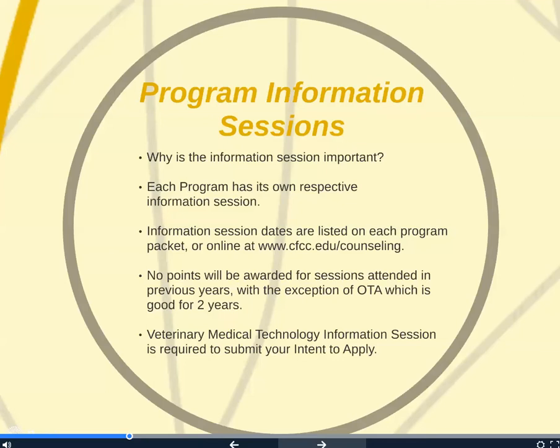If you are trying to earn points for the application, you must attend the information session during the same application year. No points will be awarded for sessions at previous years, with the exception of the OTA program, where the information session is good for 2 years. The Veterinary Medical Technology program requires all applicants to attend an information session prior to submitting the intent to apply. However, if you want to submit your intent for another program, you may file your intent before attending an information session. This presentation does not count as the information session needed in the Veterinary Tech program.